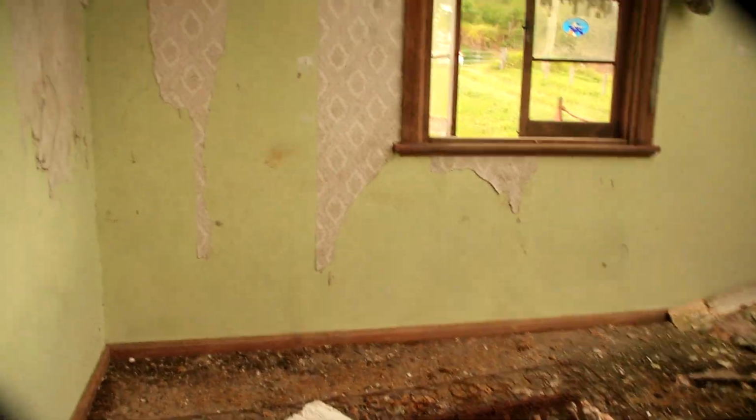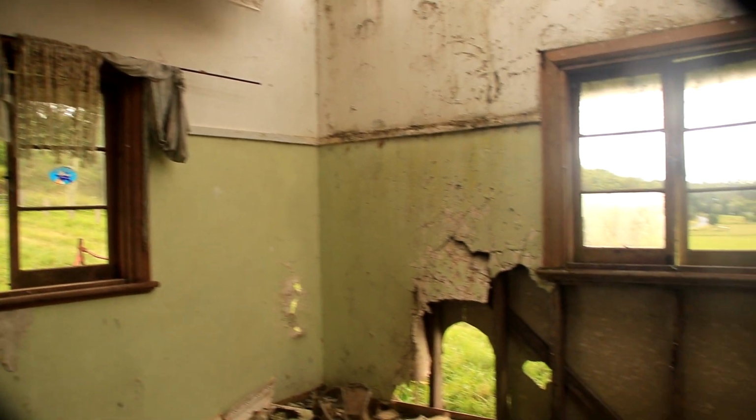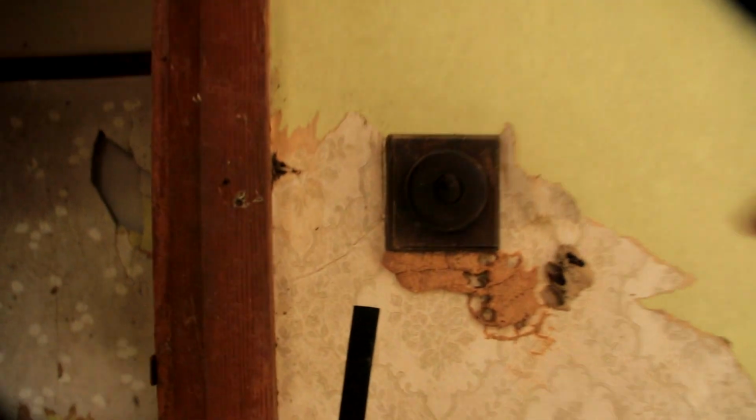Bedroom number 1. Reasonably good size. You see no built-in wardrobes at all. But back in the day, that was even unheard of, I suppose. Nice view out the window though. And nicely air conditioned too, no ceiling at all, going straight outside. Yep, overcast day today, so you've got lots of cloud coverage. Light switch there, obviously no power. Been abandoned too long, this house.